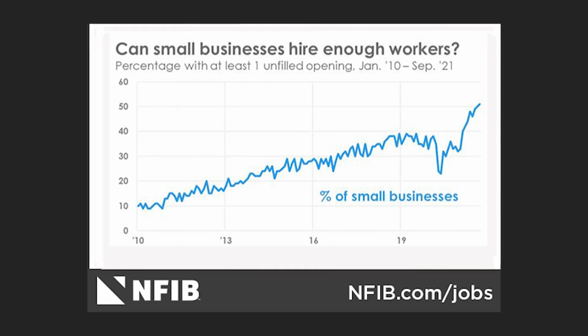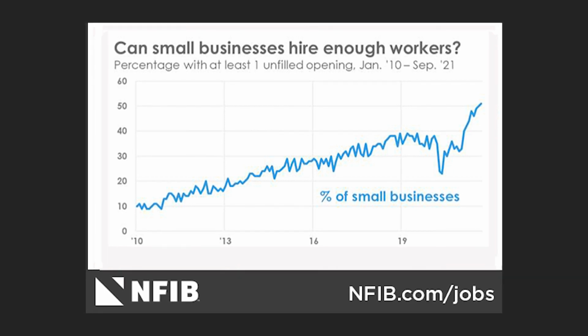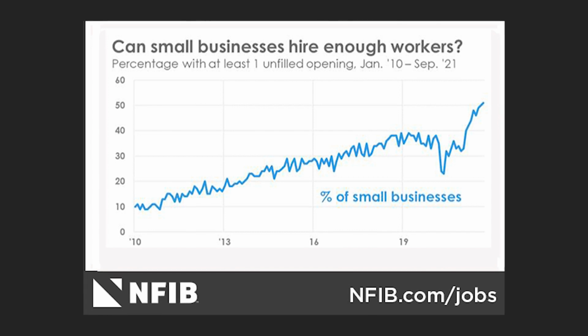This is, can small businesses hire enough workers? This is the percentage of businesses that responded to this survey with at least one unfilled opening. So they had a position they need somebody for that they can't fill. Now look at where this goes. This is now at or approaching 50%. This graph goes back to 2010, by the way. This is the highest it has been in 11 years.